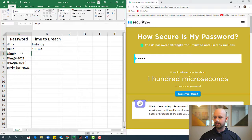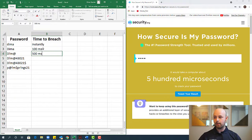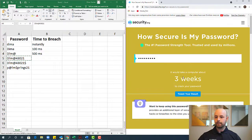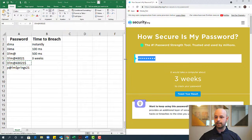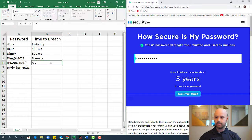Okay, on this line I've changed the I to an exclamation point and the A to an @ symbol. And by doing that, it jumps to 500 microseconds. So about 5 times longer than the first one, but still a terrible password. By adding today's date to the end of that, that jumps all the way up to 3 weeks. And the reason why that jumped all the way to 3 weeks is the length. Obviously 43021 isn't super complex. It wouldn't be very hard for a computer to crack that on its own, but adding it to the back of D exclamation point M @ makes it long enough that it would take your average computer about 3 weeks to crack this password. And then again, by adding one more character, a $ to the end of that jumps all the way to 5 years.